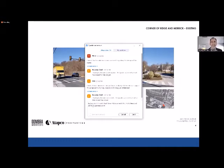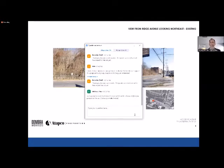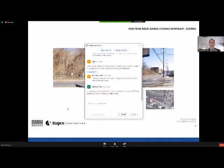These are some existing site photos, probably from around wintertime. This is a photo looking northwest of the corner. Next slide, please. And then another image, looking north. This is on Ridge Avenue, looking northeast. You can see that highway sign, which is a designation for an on-ramp to 76. Next slide, please.